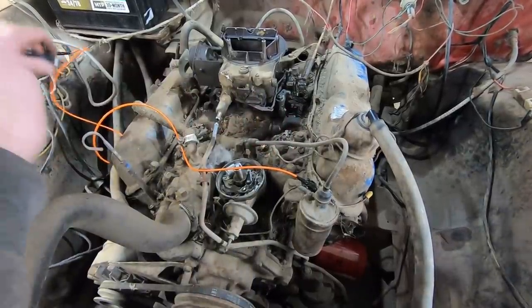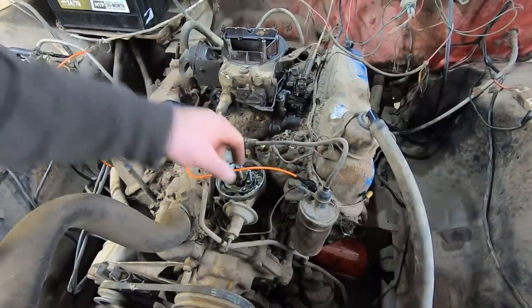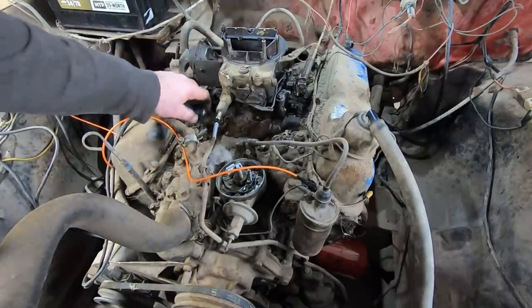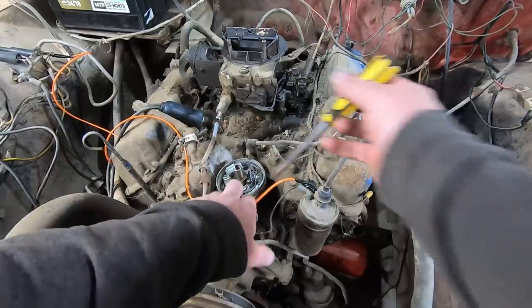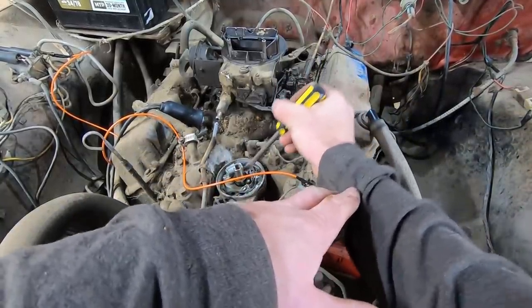No spark. Now we got power there because it's turning over, and we got that hooked to the other end of the loser switch. The positive side of this. So it's up until the points are closed. Give these suckers a flick. Oh, we got power in there.